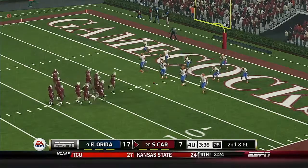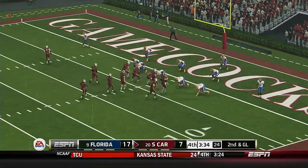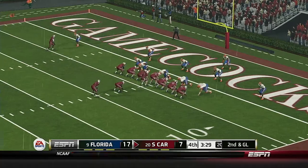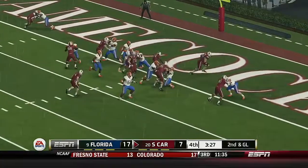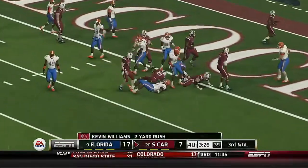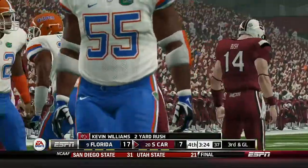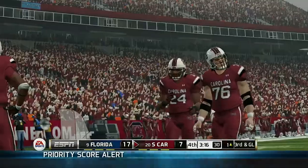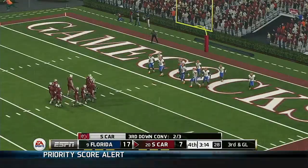From the 3-yard line, it's second down. Let's go, D, let's go. Hey, let's get there. And down he goes at the 1. That's good for a gain of 2 yards. That makes it third and goal. This is the 10th play of this drive.